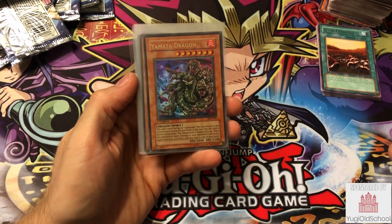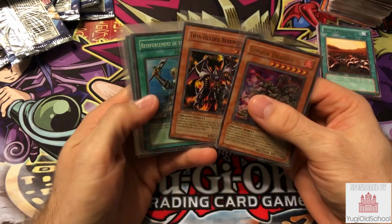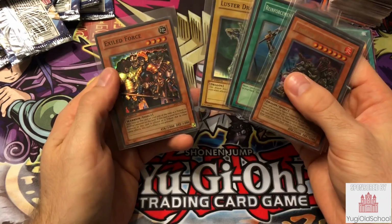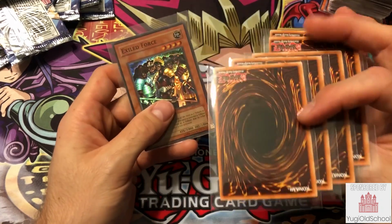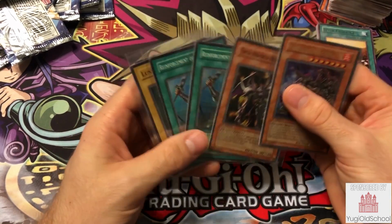Had some amazing cards. And we pulled a really nice one. We got that Yamada Dragon. Then we got a Twin-Headed Behemoth, 2 Reinforcement of the Army, a Luster Dragon, and an Exiled Force. And what I'm really excited about is this Luster Dragon has great centering. At least on the front. The back's pretty off, but who knows? You never know. Send it to PSA and pray for a 10.